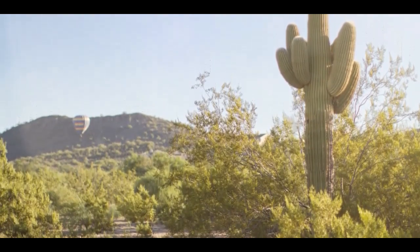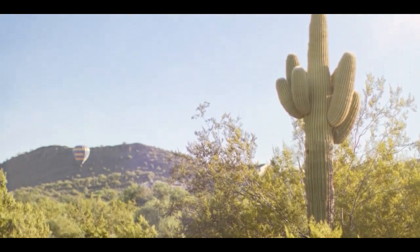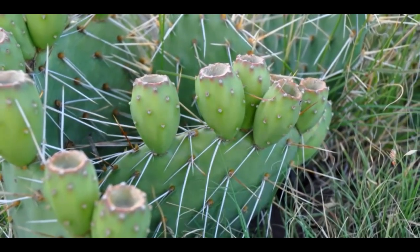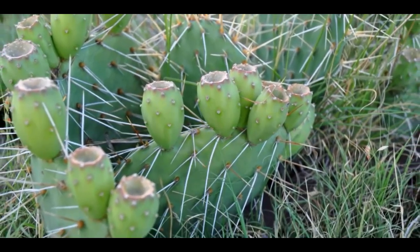Some cactus plants have really long roots. They can store water for a long time. Cactus plants also do not have leaves. Instead, they have needles to protect the water they store.